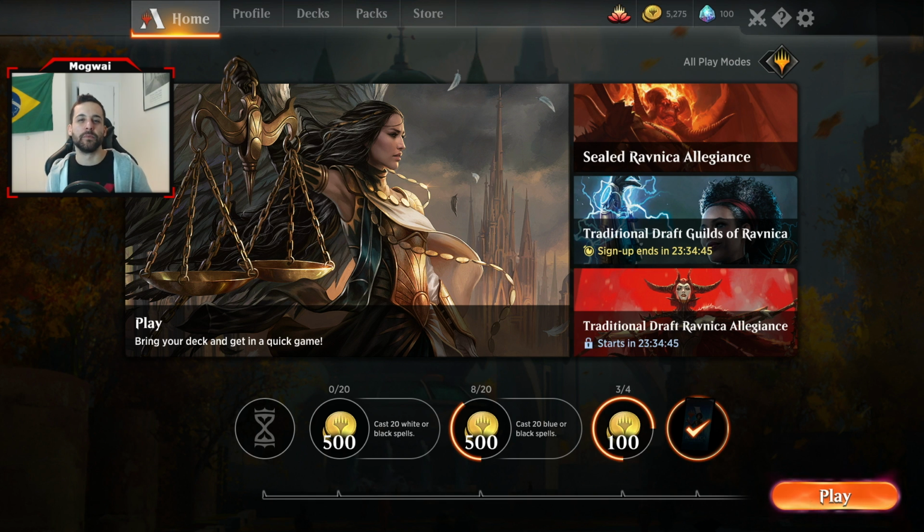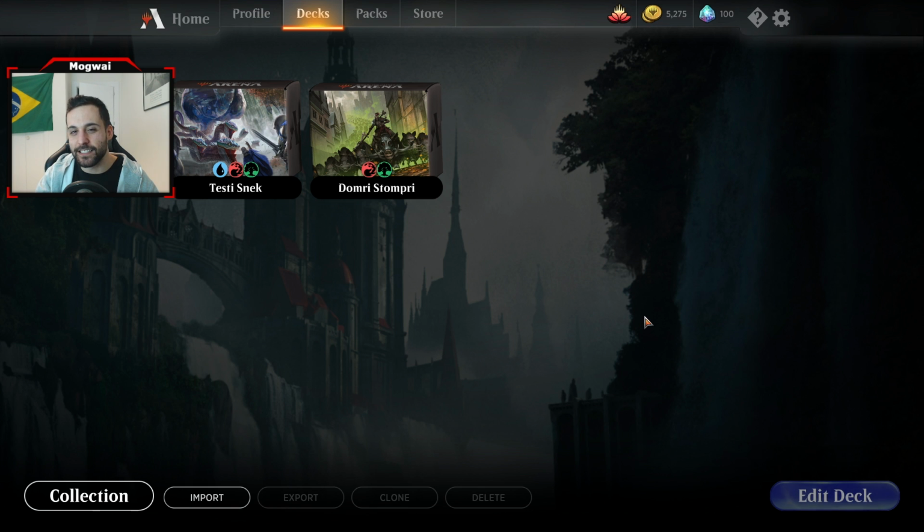Today I have a brand new deck from the Ravnica Allegiance set. And to keep things PG, I'm just gonna go ahead and say, I fucking love this deck. It is a list built around Test the Snek itself, because I'm not gonna assume its gender, even though it seems to have a big pair of gonads right there. But it is the Hydroid Krasis, and this is a Temur ramp list.